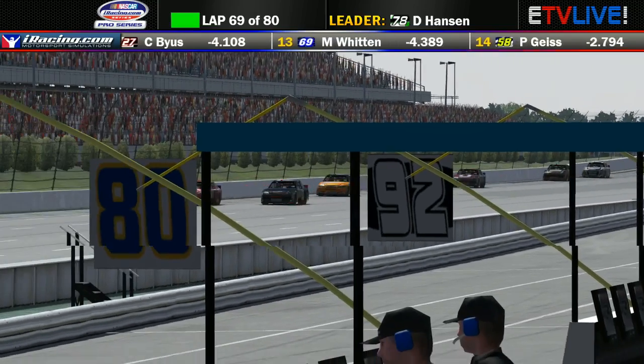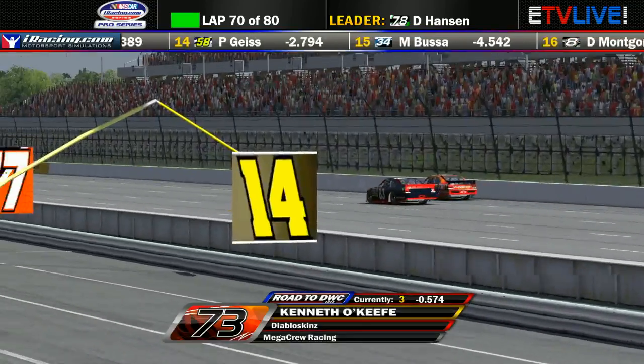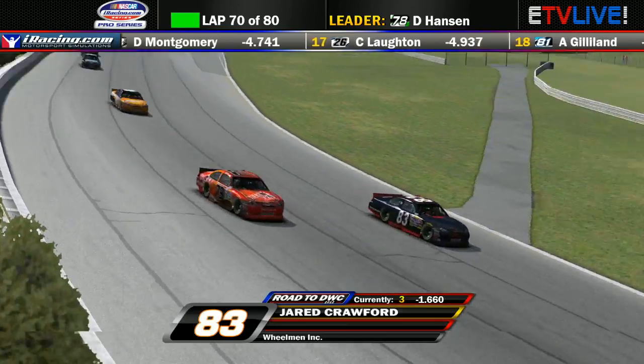We're coming to 11 laps to go. Crawford running out of time. He knows he doesn't have a lot of time left. Here he comes down the front stretch. Side by side for the 3rd position. About 1.5 seconds behind the leader of Hansen right now as Barry runs down the 78 up in front.